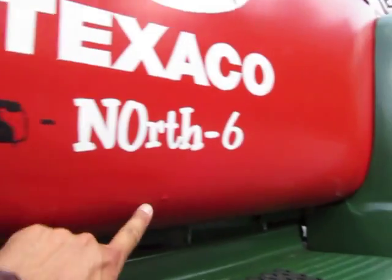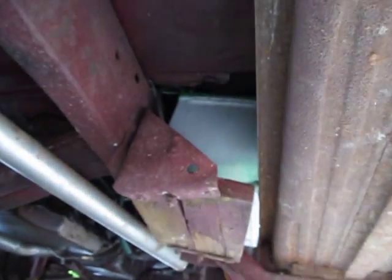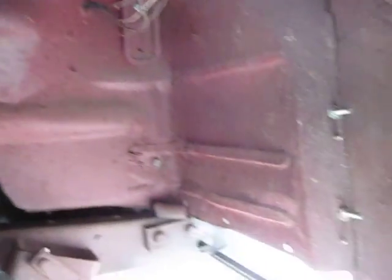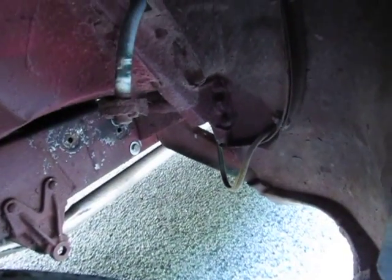Bottoms of the door is good. There's a little pop right there. Looks like there's a little patch right there somebody welded on. Looks like good floor pans. Frame rails are in great shape. I was thinking there's a little patch right back there. You can barely even see it.